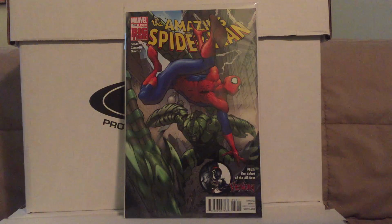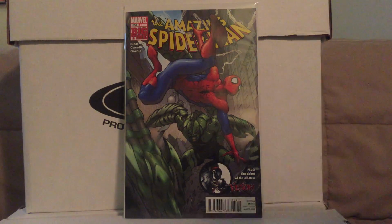I'd like to get the second print eventually. I haven't found any vendors that have that available. But this one was one of the books that was on my top 10 books to find this year list. So I was glad to knock that one off, and it fills up another missing piece of the collection.